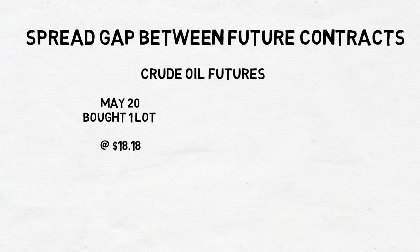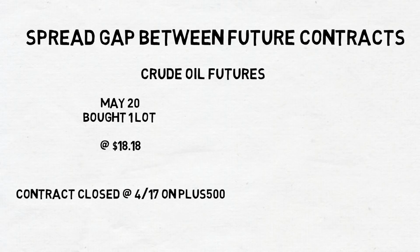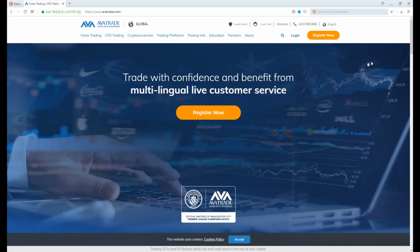But if the spread gap happens on every ending contract, this is a painful process for traders who buy and hold for a long period of time.